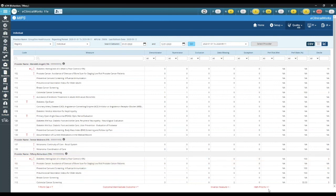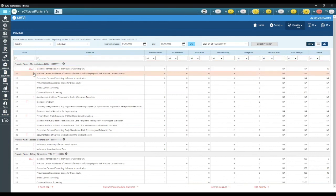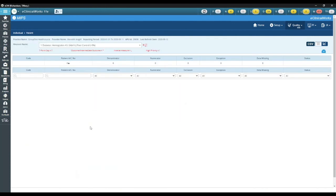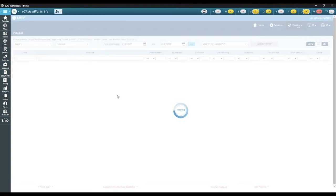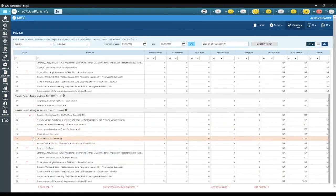You have your high priority. Those are the ones that are indicated with the asterisk that are higher level, high priority items that CMS guidelines would like. If you click onto the measure itself, you can drill down into the measure. You can go in and select different measures. I'm trying to find one that has some data there for us. Let's see.